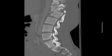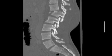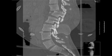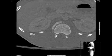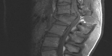Malik had an L1 compression fracture with a subluxation of his T12 and L1, so he had probably about a 40-degree kyphosis. His spinal cord diameter was about 95% compromised.